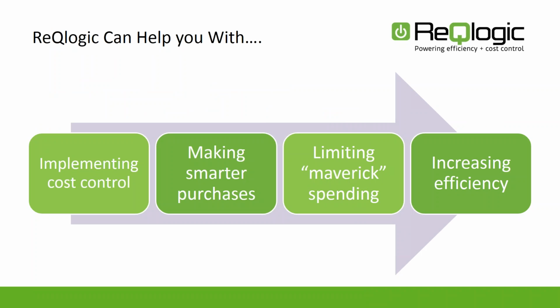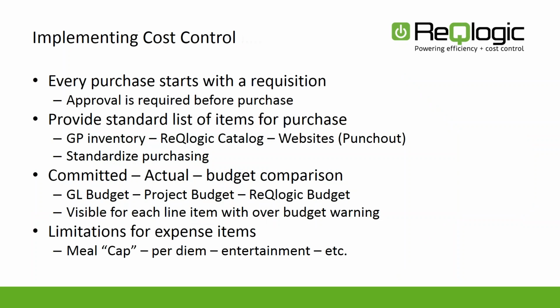So ReQlogic, we're going to talk about these 4 bullets today, and I'll take each one of these at a time independently. So, implementing cost control. In the system, I hear it many times that people say, I get an invoice for something and I don't even know what it is, because even though your process says you must start with a requisition, if you don't have an automated system, then people have a tendency to just go purchase it.